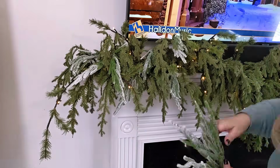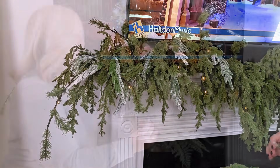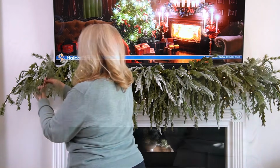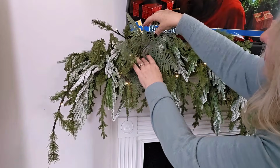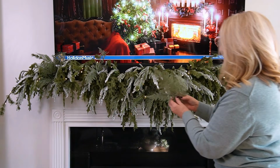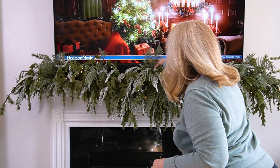The garland on my mantle is a mix of greenery textures. I used some flocked pieces that I cut from larger stems, and then also the fern leaves I found this year at Hobby Lobby, and then added a hint of light and sparkle with the crystal picks. Again, this is all about things I've collected and layering them in a way to create something understated and beautiful. You really don't need much to make it look like Christmas.